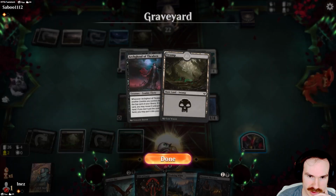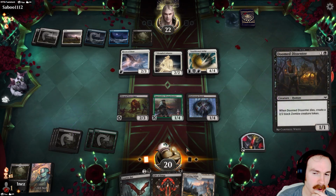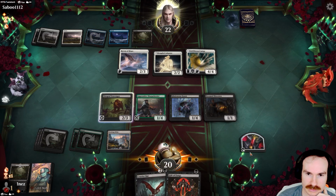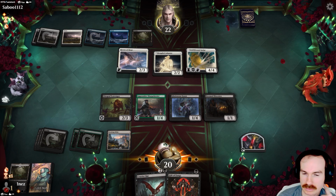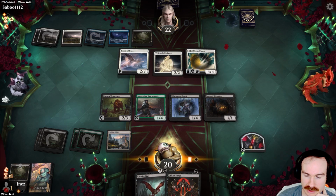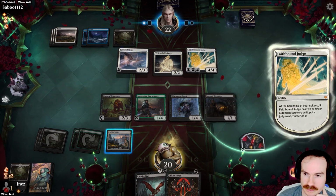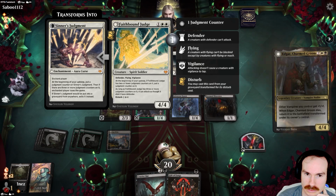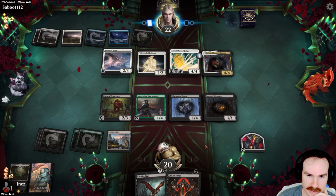Do we have a creature in the yard? Yeah, we have the Archghoul too. Okay. That's good. Gotta find our bleed dry for that Faithbound Judge. Wow, they have Edgar too. The deck's pretty slick.